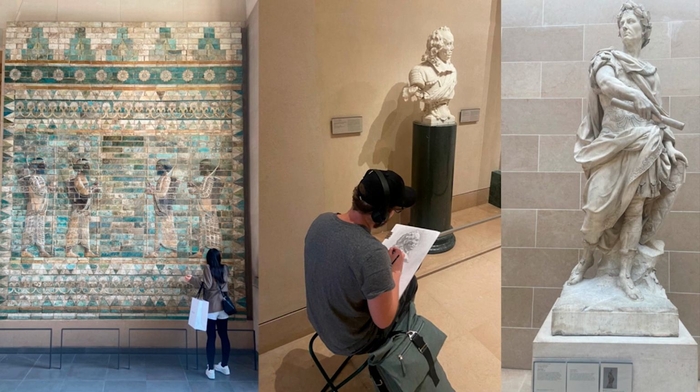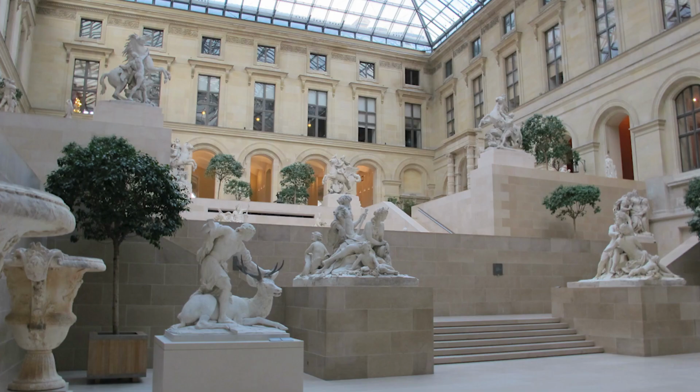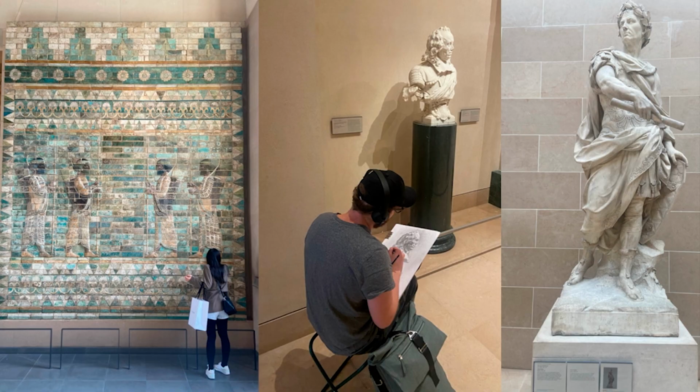I wanted to draw and paint everything. And they have a marvelous open space with a lot of sculptures. The architecture is beautiful, so you can spend a lot of time there. I had the pleasure of watching this artist for some time, and I definitely hope I'm able to bring my sketchbook someday and do the same.